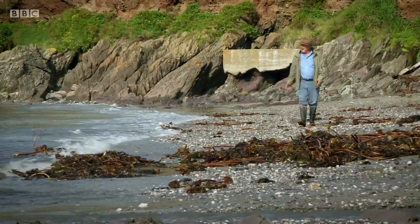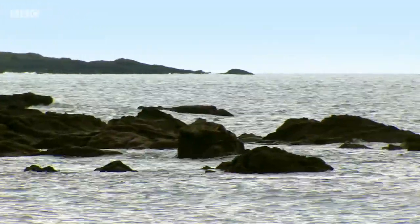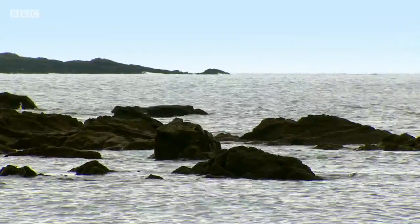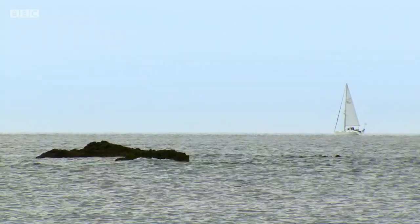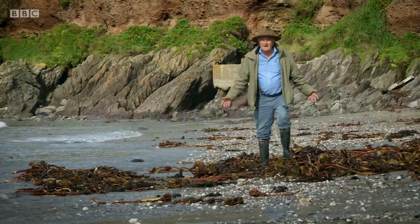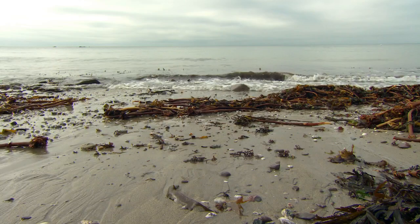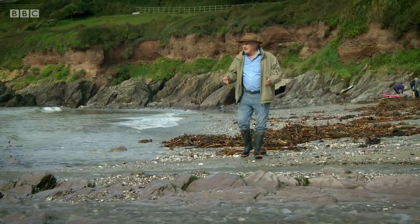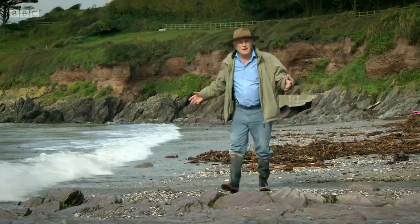It's high tide, and the little world of the rock pool is connected to the greater world of the ocean beyond. It's a good place to be. There's normal salinity, there's plenty of oxygen, and above all, there's nutrients coming in from beyond. And yet it's not going to last for long. In a few hours, everything will change.